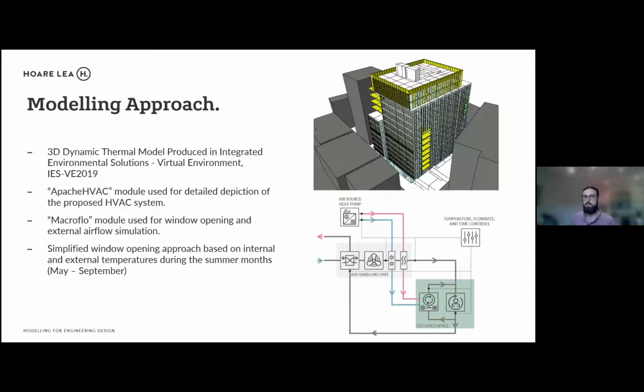One of the main modules we use is called Apache HVAC, which allows us to do a detailed depiction of the energy of the HVAC system. This is a graphical depiction down below. For each component, we can put in the actual engineering information, such as fan curves and pump curves, and for chillers or air source heat pumps, we can input temperature and load dependent COPs or efficiencies. If you don't use this module, you have to use simplified methods, which is not going to give you a good depiction of any reduction measures for the building.